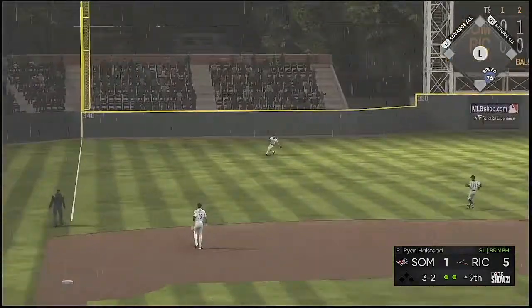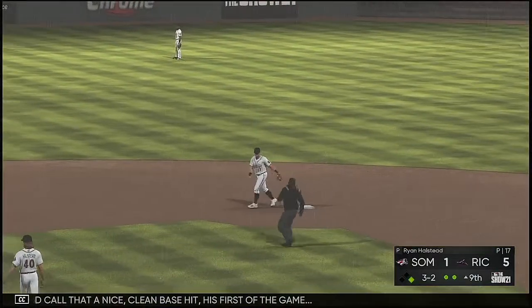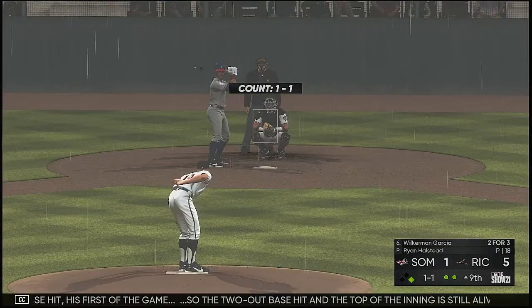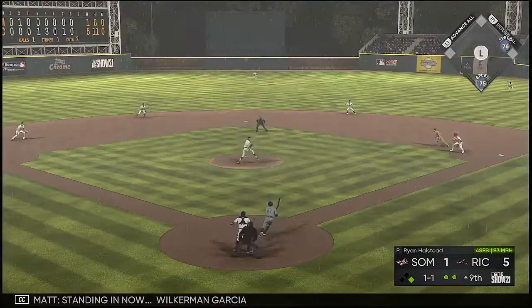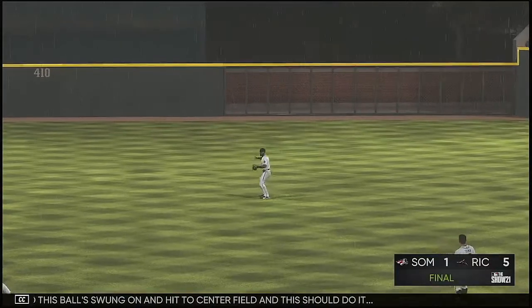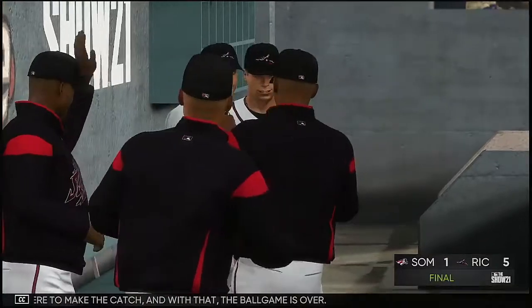This is lined to left. And call that a nice clean base hit, his first of the game. So the two-out base hit and the top of the inning is still alive. The bat, the second baseman. Standing in now, Wilkerman Garcia. And this ball swung on and hit to center field, and this should do it. Ramos is there to make the catch, and with that, the ball game is over.